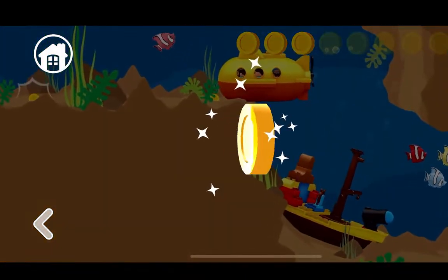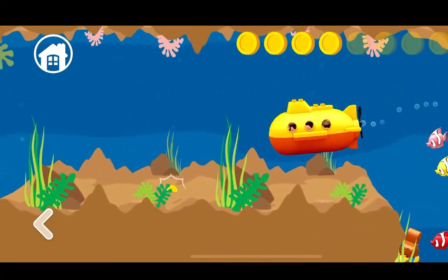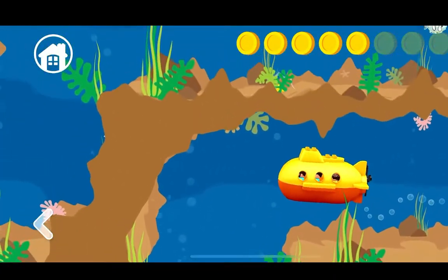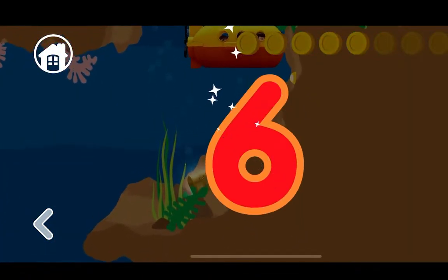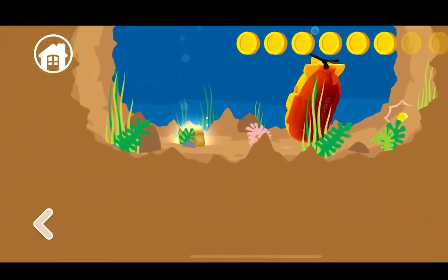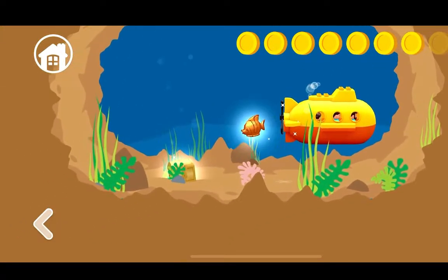Super. Go. Four. Further. Oh, it's a five coin. Beautiful. Five. Look. Oh, six coin. Look, it's a gold six. Treasure. Oh, it's a goldfish. Wow. Oh. One more coin. It's seven. And seven. One more. Wow, it's one more goldfish.